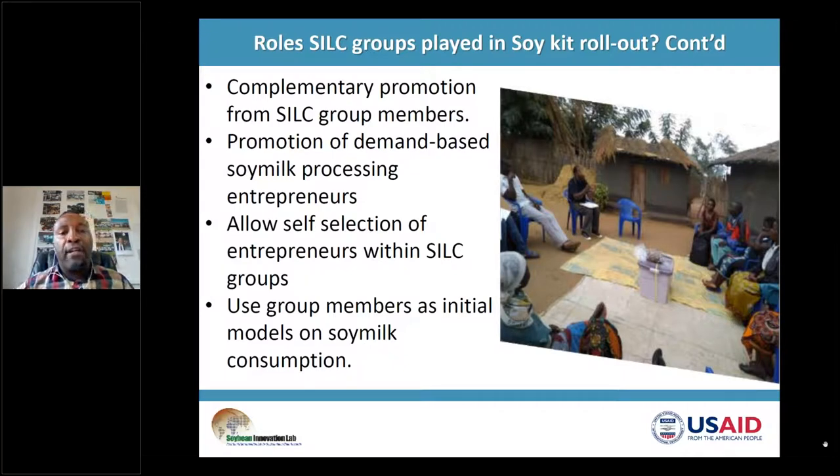The soy kits also provide complementary promotion from the SUG group members, where the group members also support their fellow member to market the soy milk within the community. So each time they meet, the entrepreneur asks the group members to help with marketing the soy milk within their neighborhoods.